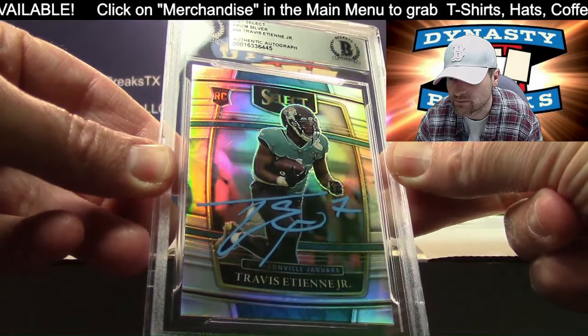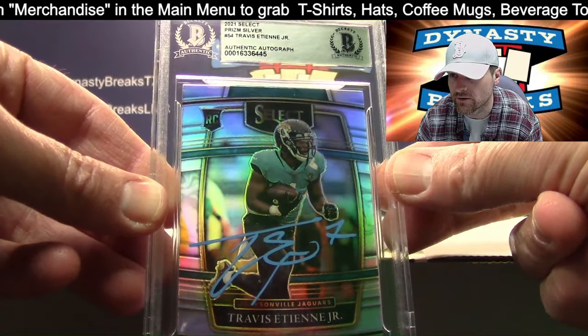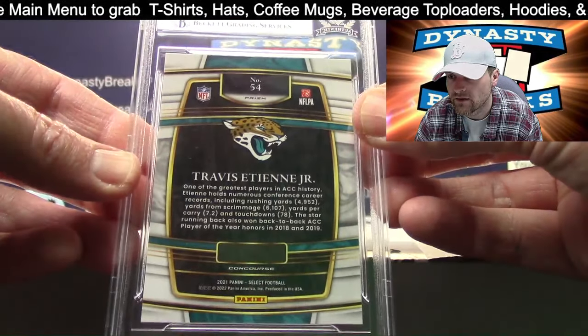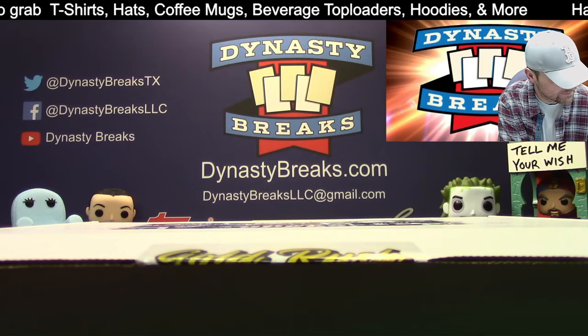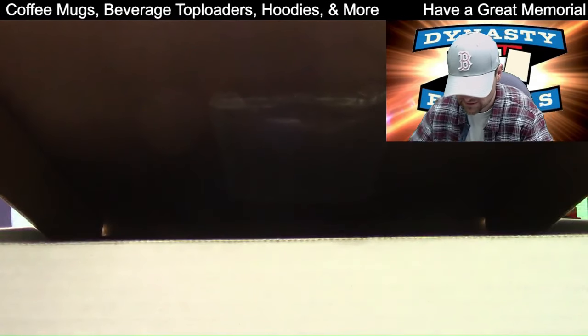Here we go, Jags. Blue ink. Now, this was obviously not pack pulled with an autograph. He signed this at probably a card show or something like that. And Beckett authenticated it. Beckett authenticated that autograph. Jaguars on the board. Allen. There you go, Allen. Allen, I think, maybe doing his first memorabilia break with us.